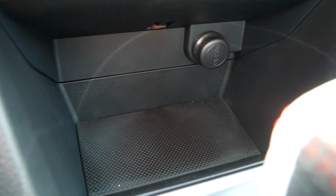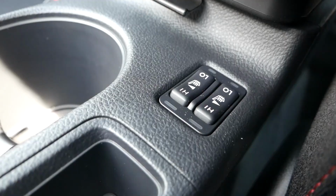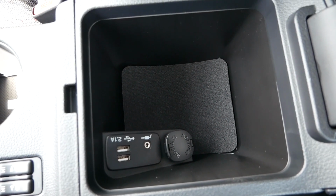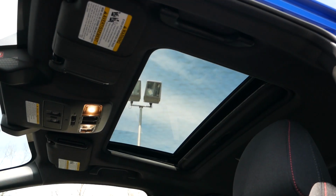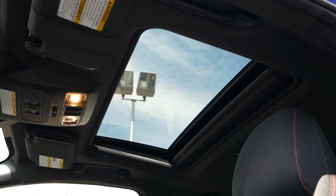As we get closer to the center console, a cubby for your smartphone provides a convenient storage area and a 12-volt outlet. The switches for your two-level heated seats can be found tucked away near the cup holders. And for the center storage compartment, you'll find enough room for small items and two USB inputs. And rounding out the front seating area, a power moonroof that comes standard for the premium and limited trims will let in a lot of natural light.